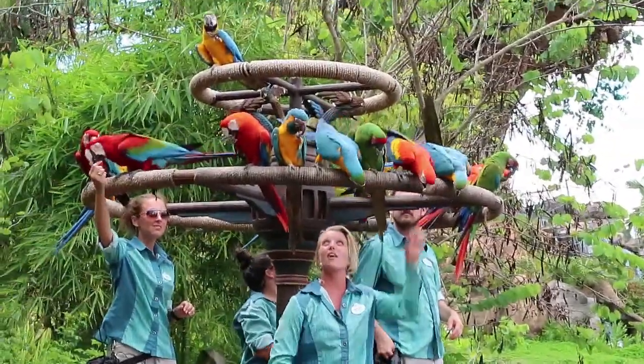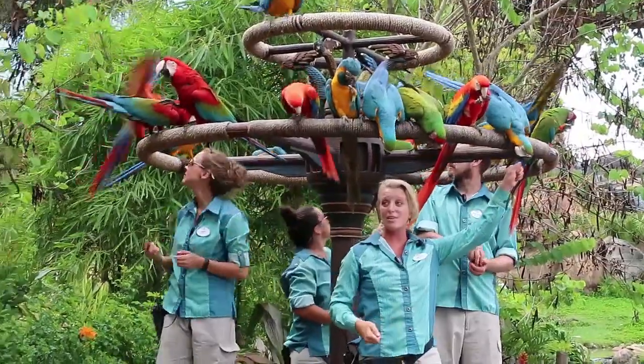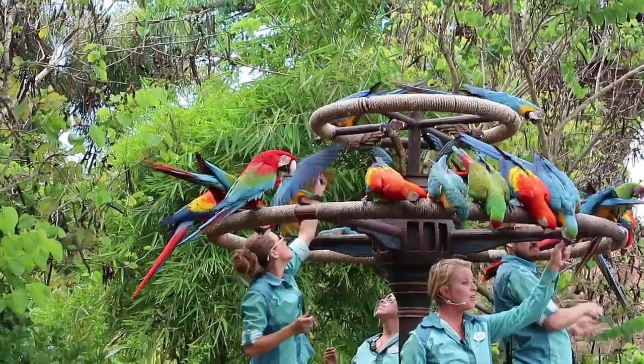She's a blue-throated macaw eating that little almond right above me, and out of all the birds you see here at Animal Kingdom today, you're so lucky to see Eve because she represents the rarest macaw found out there. Their numbers down in Bolivia are fewer than 200 birds.